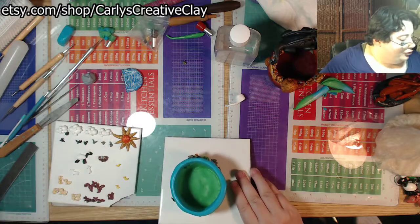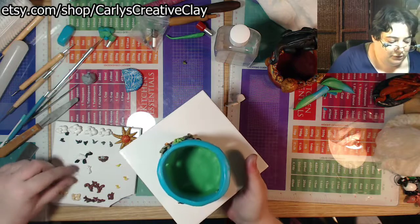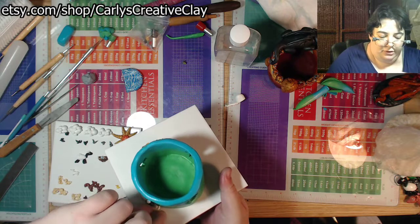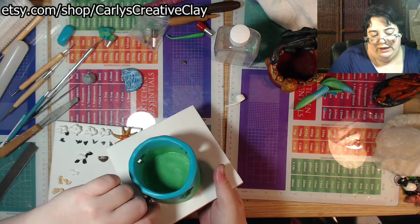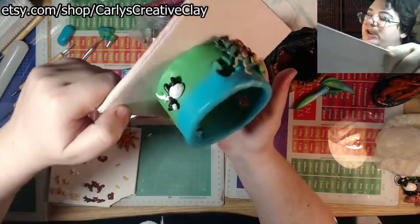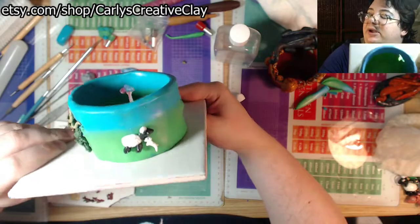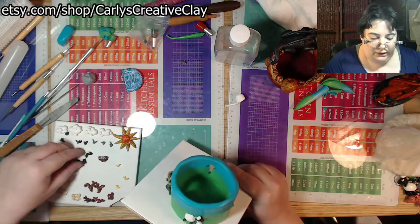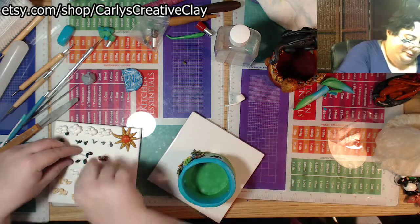Now, I am going to put the little flowers on, but I want to make sure that I position the main animals and that they've got room before I put in the extras, because I want them to be in the right place. So, first sheep with her lamb. That's upside down, this way around. There we go. Sheep and lamb, and then I'm going to get the next sheep and lamb on.